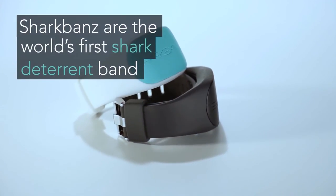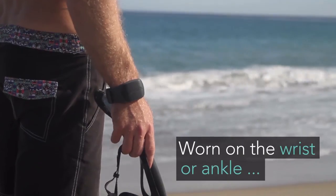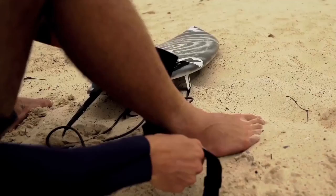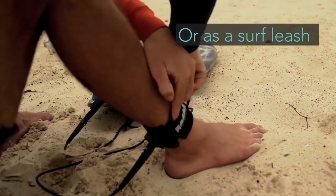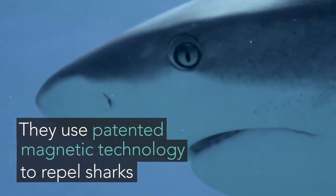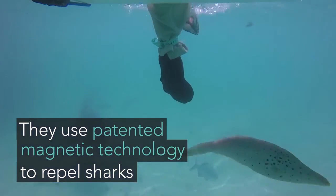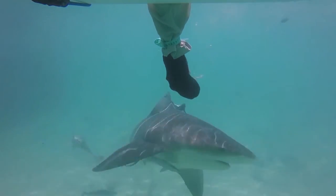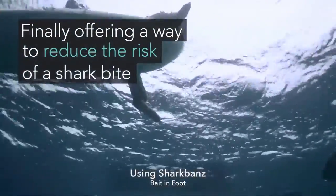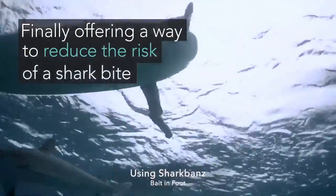Next on the list is Sharkbanz Shark Deterrent Wristband. This gadget will protect you against sharks and also give you peace of mind when you're swimming in shark-infested waters such as at the sea. It's easy to use, just buckle it to your ankle or wrist like your normal wristband and you're ready to go. Easy. It works by releasing strong electromagnetic waves that then deter sharks from getting close to you.